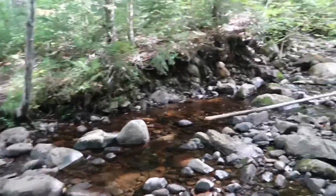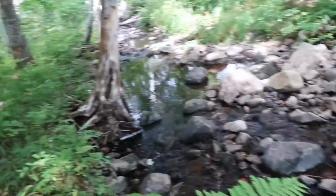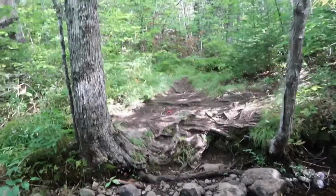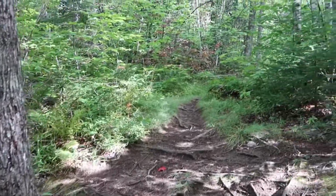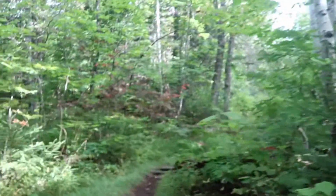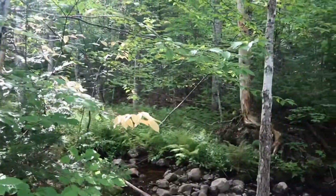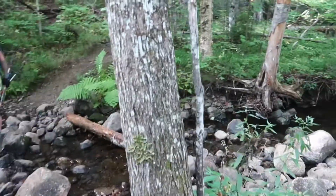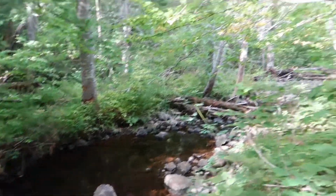Oh, first water source and first stream. Nice little brook. And we have dry feet. There's Toonie. He'll probably step in the water. He usually does. Push.